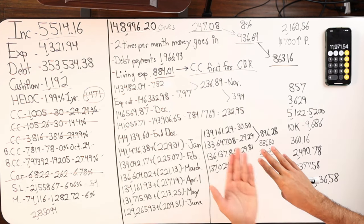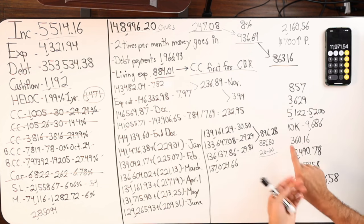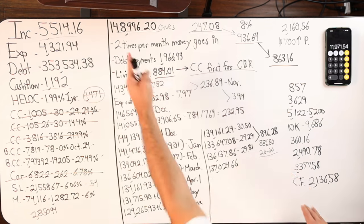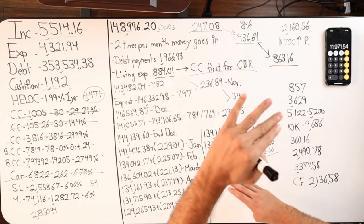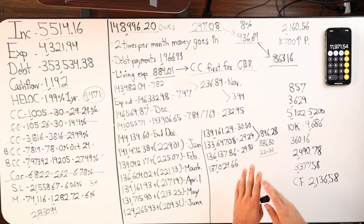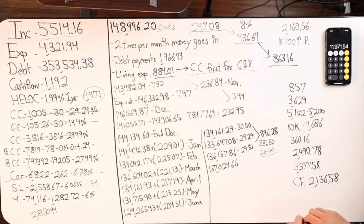Because if you did more, then you're losing more cash flow. Right, so it may not be worth it. Plus, you're getting closer to that 148, which I'm assuming is close to almost maxing out the HELOC. So I don't want to have too much owed on my HELOC. I don't want to be too over leveraged.